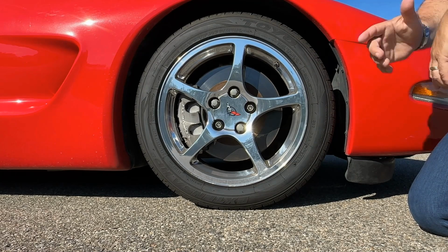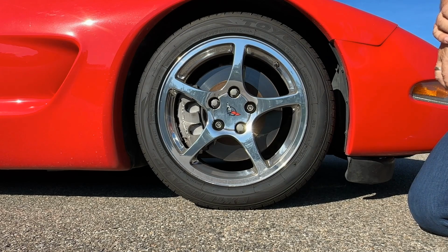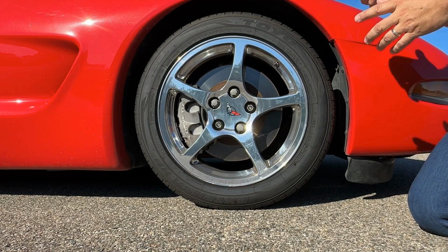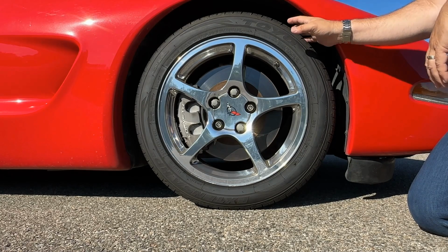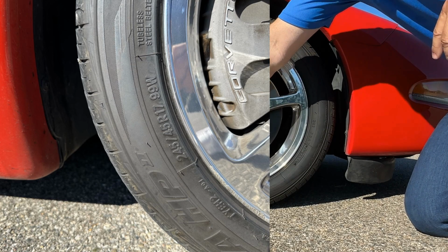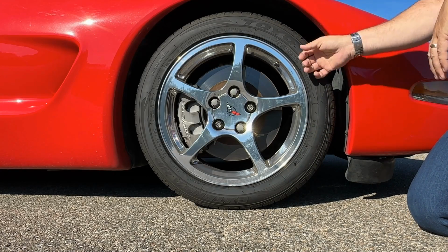You'll also notice that I'm missing a couple of covers over these two lug nuts. And then I look at the tires, and I want to look at the make and model. Are they uniform? Are the two fronts the same? Are the two rears the same? Preferably, it's the same make and model on all four wheels. You want to look at the tread depth, but also you want to look at the size. Like these are 245 45 R17s, which is a proper size for a C5 Corvette front wheel.